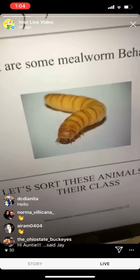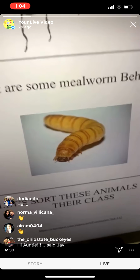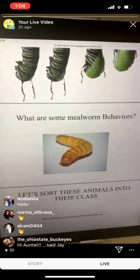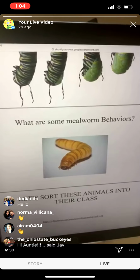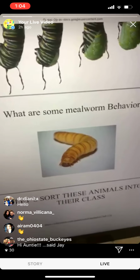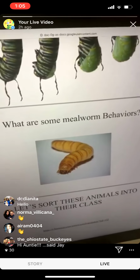Ooh. What do you think, science sidekick? That's ugly. This is called a mealworm. And my students in my first grade class were able to meet our mealworms right before we left for spring break. And today we are going to see what the mealworm does. What are his behaviors?